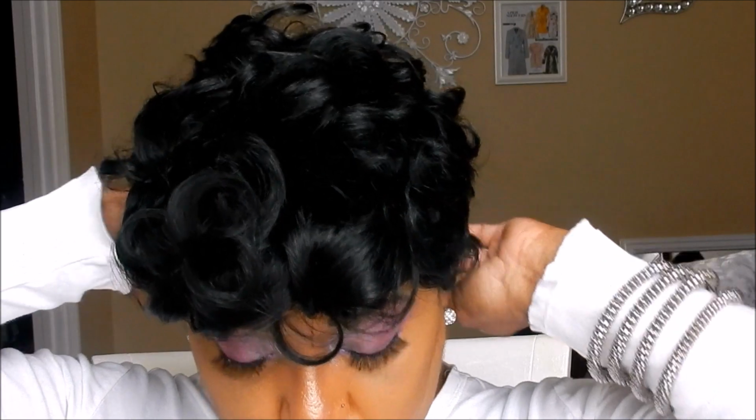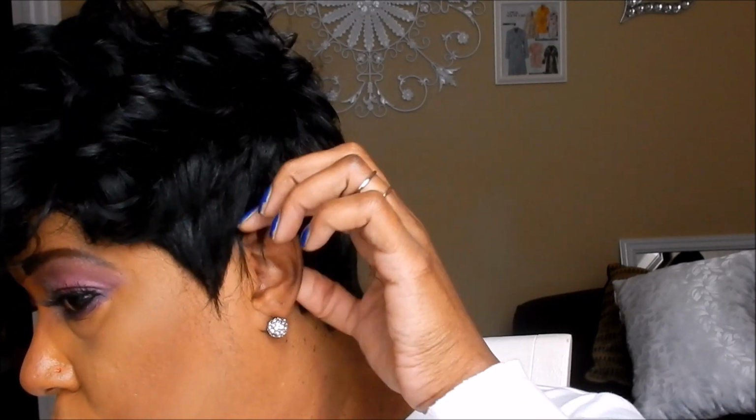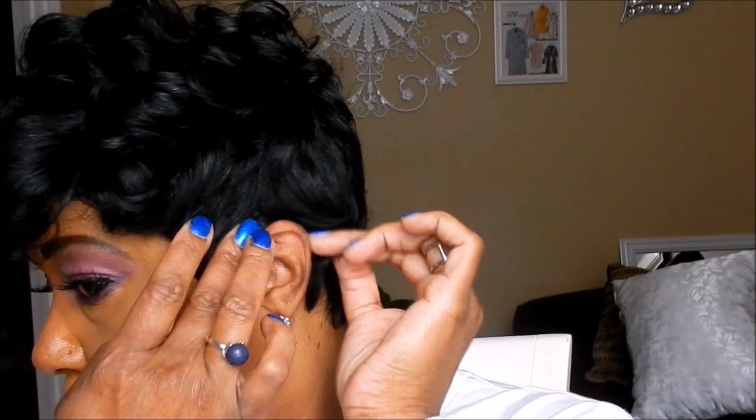I'm going to pop her on. I'm going to pull her down behind the ears and the back. So she's on. I like the side V on this wig because it's not that long. It's really a nice cut on the side. So I like that.